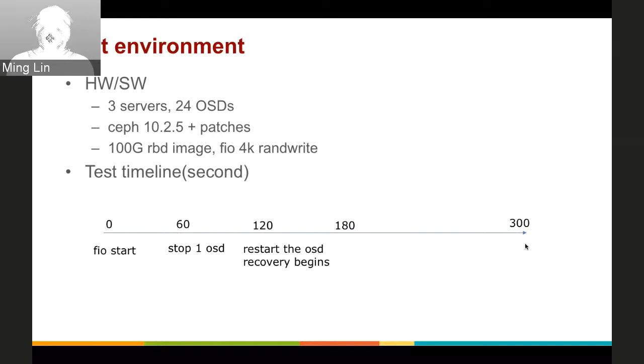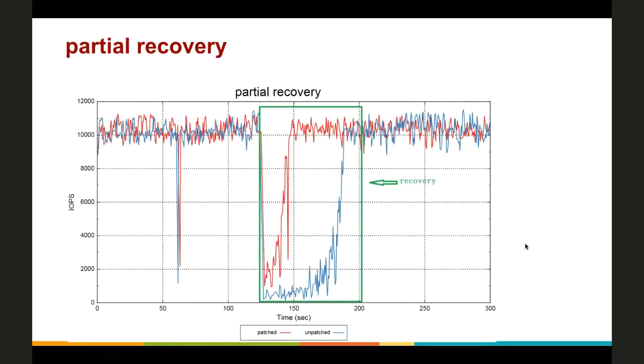James, could you go to the next slide? Sure. Do you see the slides? Partial recovery? No? Oh, yeah, yes, okay.